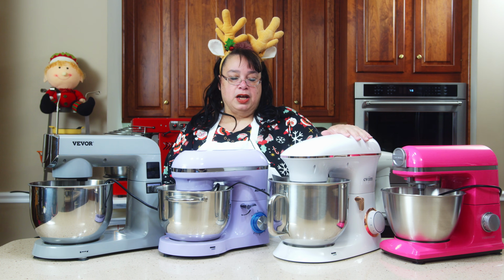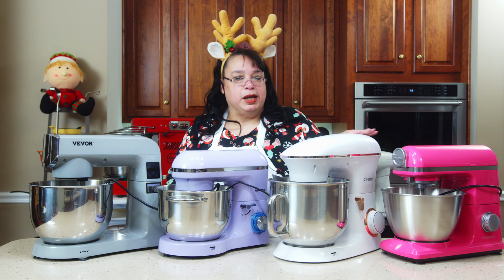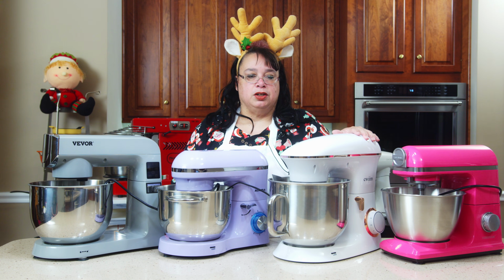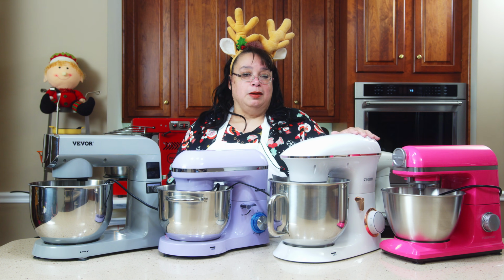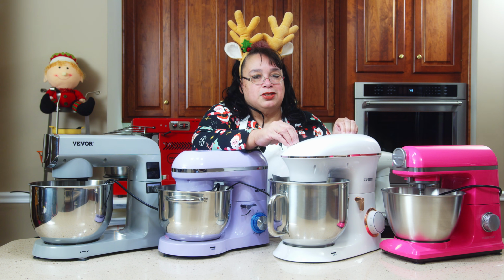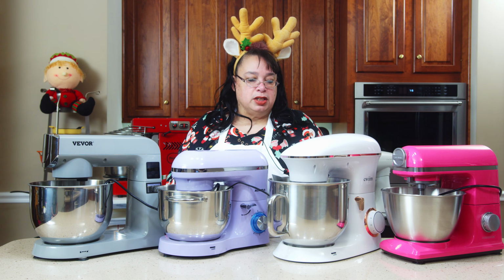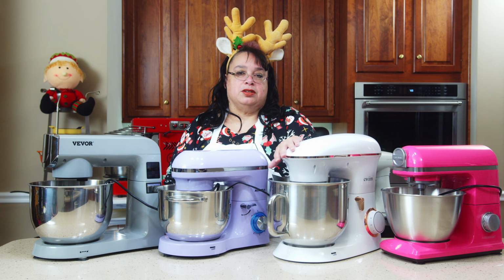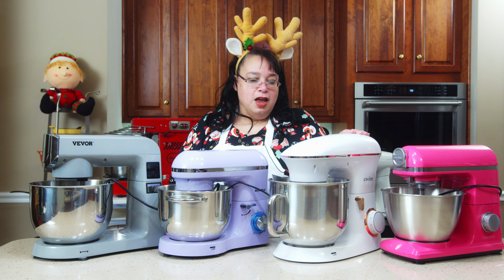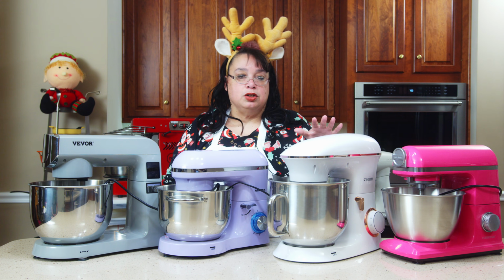Another mixer I found that was a really good performing mixer was the Sweem. This is just right above $100. This is like an 8.5 quart mixer. It is a plastic body mixer, but it performed really well. I really enjoyed using it, and this is a great mixer at this price range. This one's metal, this one's plastic, but with this one, you get a larger mixer.